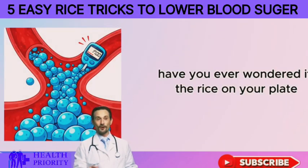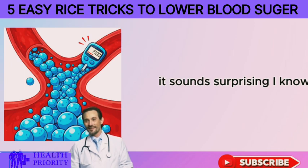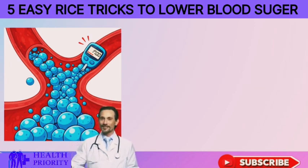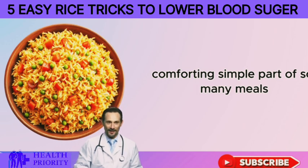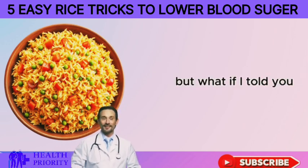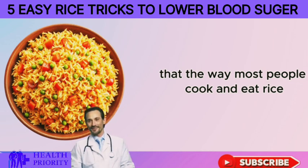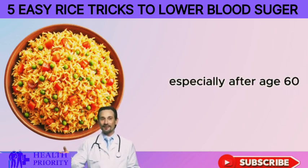Have you ever wondered if the rice on your plate is quietly making your blood sugar worse? It sounds surprising, I know. Rice is such a familiar food, comforting, simple, part of so many meals. But what if I told you that the way most people cook and eat rice could actually be working against their health, especially after age 60?